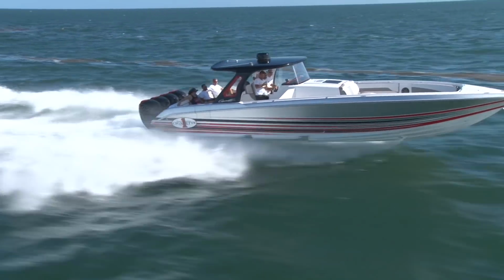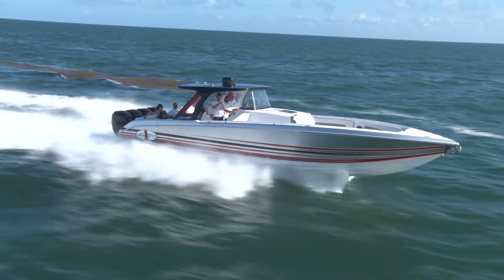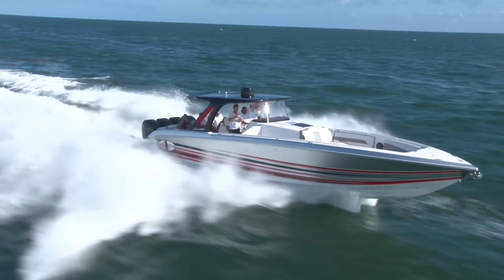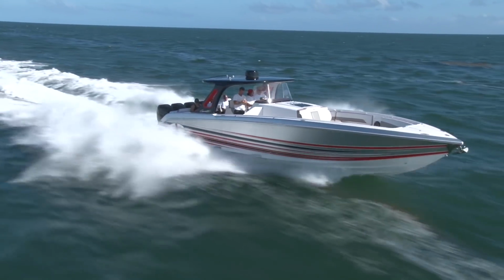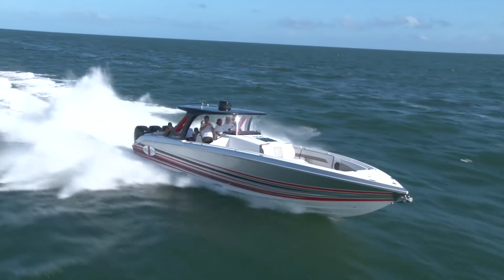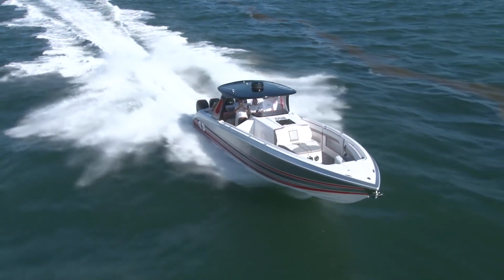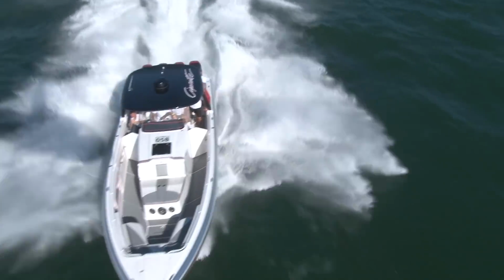Love the lines and the colors of this paint job. 4 Mercury Racing 400Rs. I don't think you could put a better engine package on this 41 GTR. It's a 2017 model, and if you're going to own a Cigarette, I don't know a better way to go. This is a beautiful boat with plenty of room for all your friends.